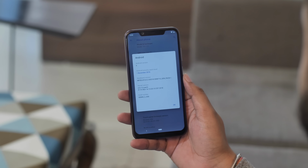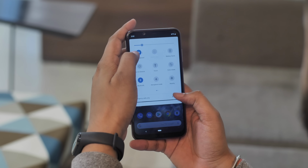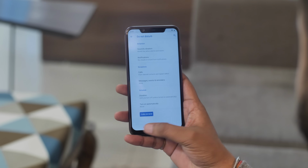Well, the good performance on the Nokia 8.1 can also be attributed to the fact that all of them come with Android One, and the Nokia 8.1 is no exception. The 8.1 comes with Android Pie on board and it's mostly stock, which is just the way I like it. So you get the stock Android Pie look and the stock Android Pie features like Digital Wellbeing, the new gestures and the various AI features.